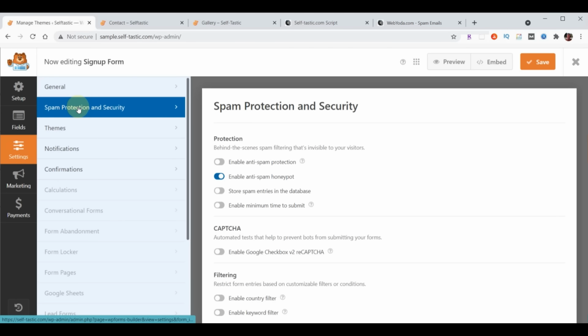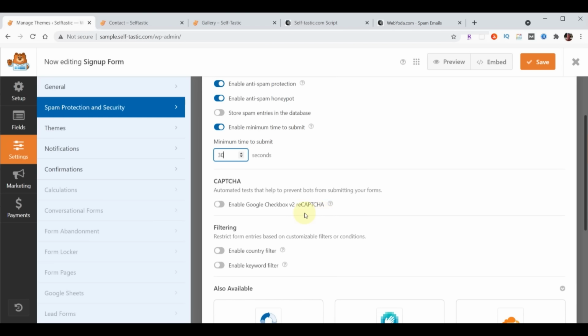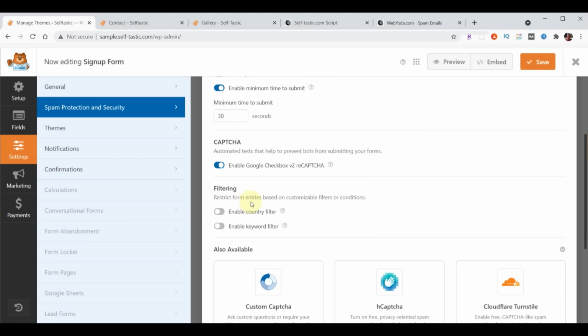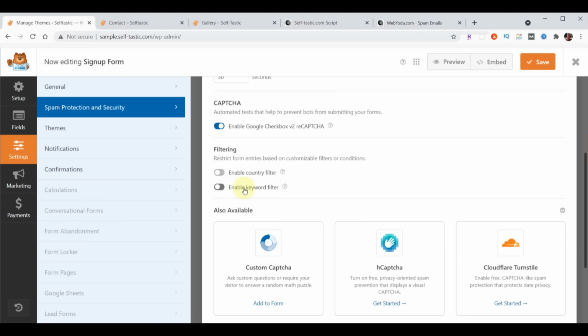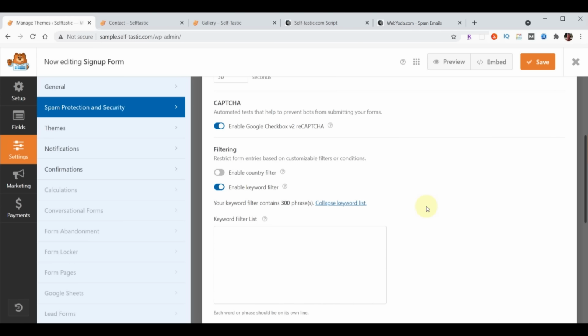Spam protection and security. On, off, on. 30 seconds. This one wasn't turned on yet, so I'll turn it on. You'll have to do some activation to make that work, but I have instructions for that as well. I'm not going to use the country. I'm going to choose Enable Keyword Filter. I'll turn that on. And now I want to edit my list. So I'll click on Edit Keyword List.